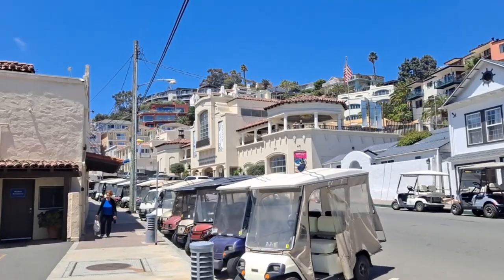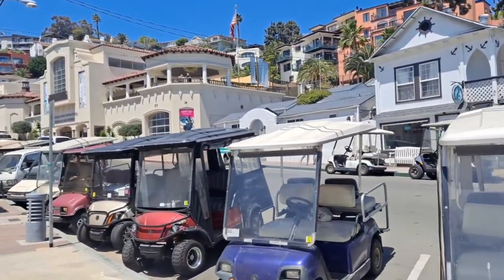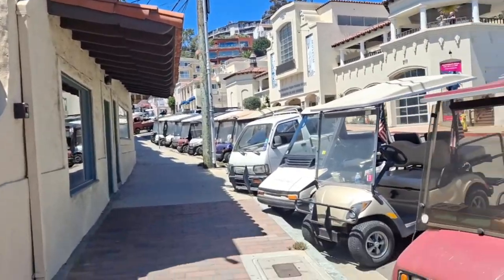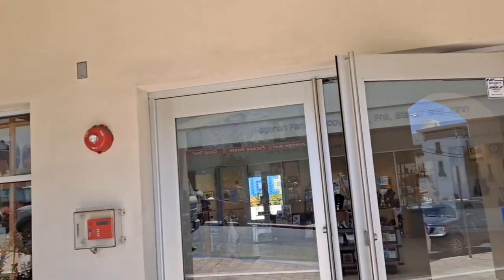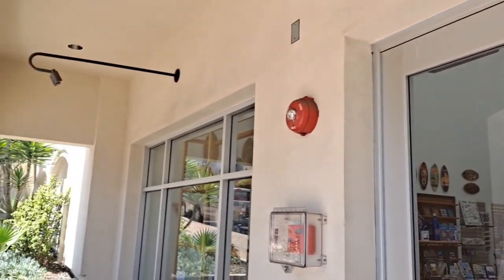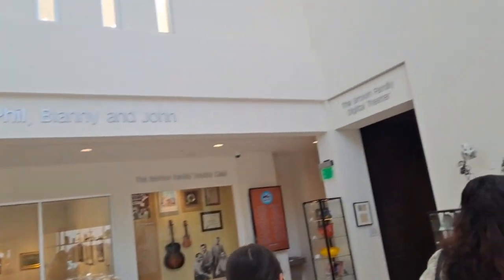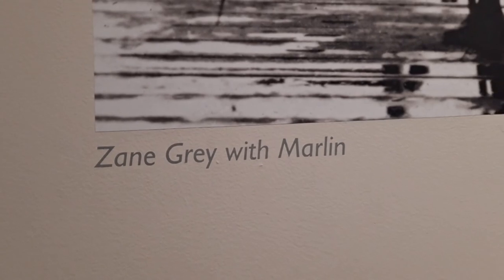Are we here? I think the only people that actually can have a car are businesses. Okay. Yes. Okay, here we are. We made it to the museum. Here we are. Marlon, see right here. Marlon.